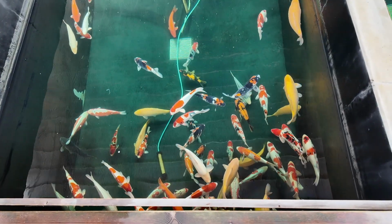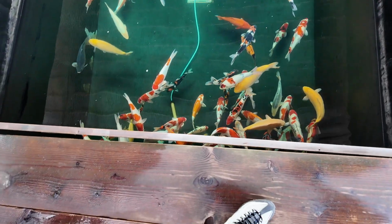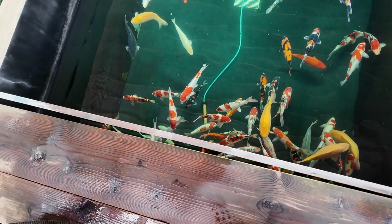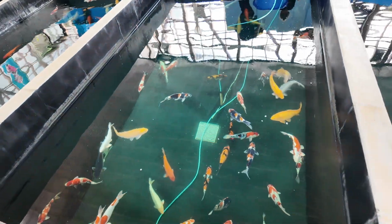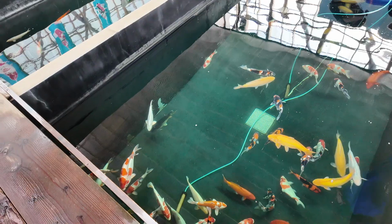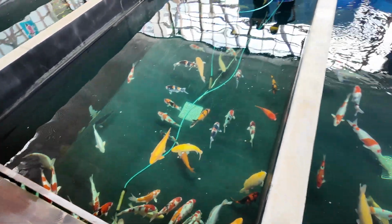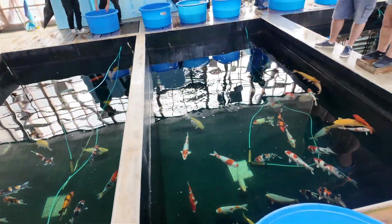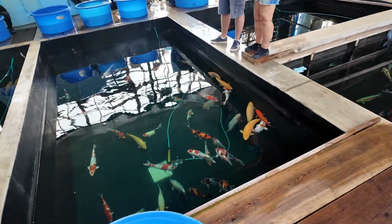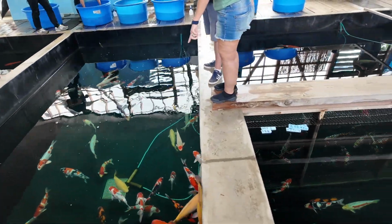Great bodies in those karashi goi. Big solid fish. You can see the clarity of the water in these ponds. It's like 8 feet deep. It's always perfect, the water here, always. But I think we'll have to call back in here a couple of times over the next few days just to see what's available, as to bring more fish in.